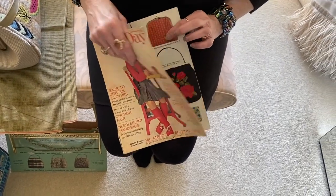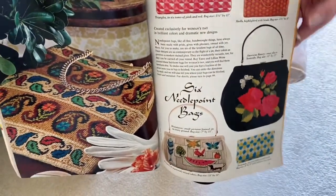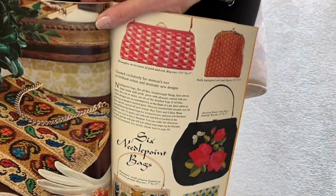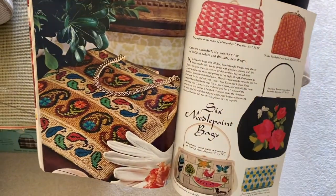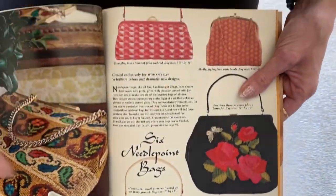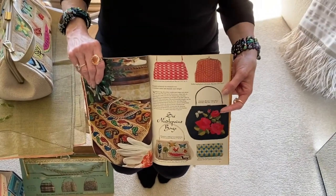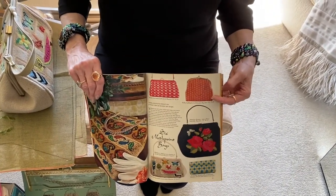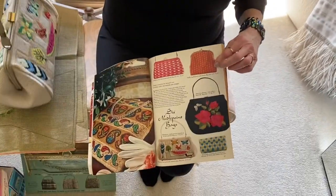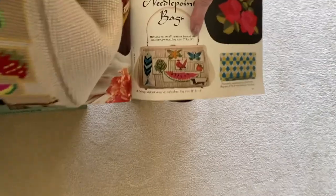And what you could do is, here are some examples of bags that you could stitch at home based upon their exclusive designs. And if you look further into the book, I'm not going to find the page, but there is a page that has the instructions for each of these bags and information as to where one could send the bag off to be finished. And here, in fact, is one of the bags from the magazine.